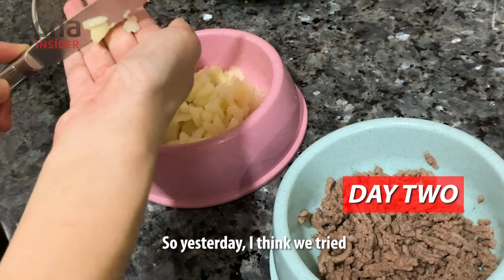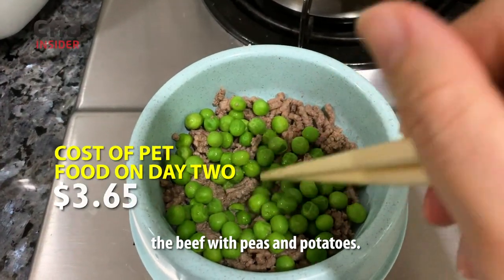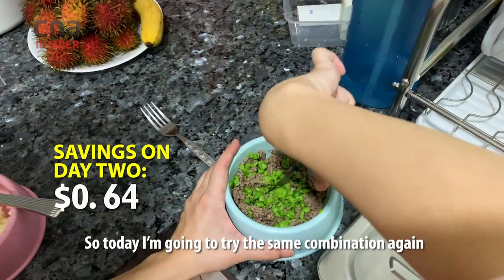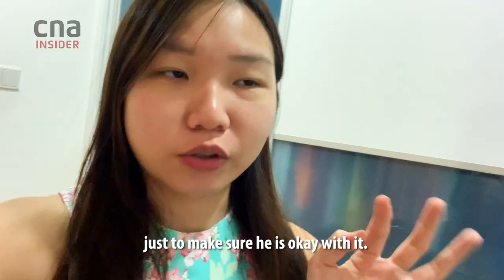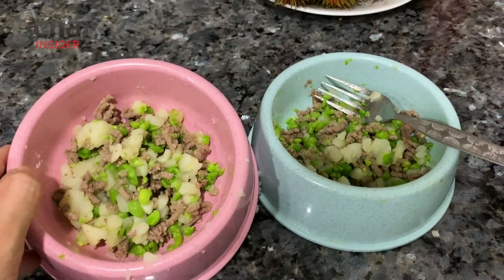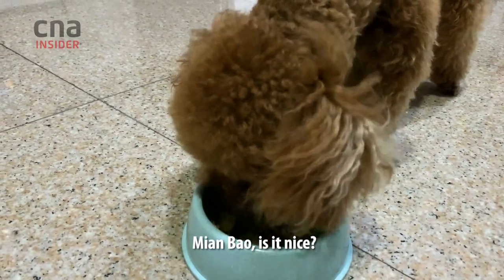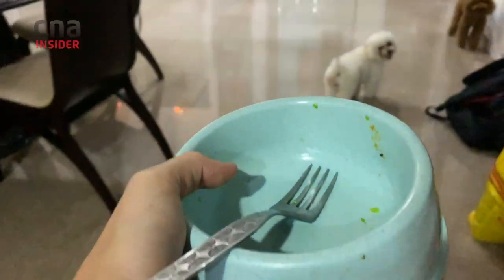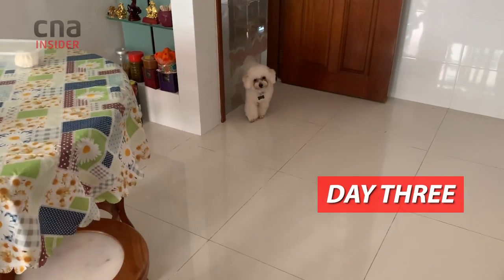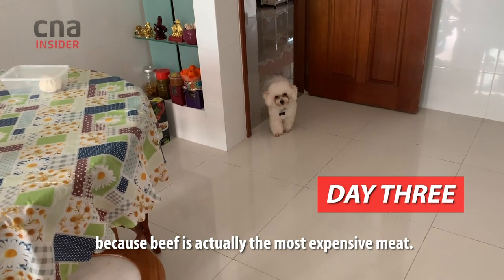Okay, so yesterday I think we tried the beef with peas and potatoes. And Mianpao was a little hesitant to try it, maybe because it's new. So today I'm gonna try the same combination again just to make sure that he's actually okay with it. And I'm gonna switch up beef for pork because beef is actually the most expensive meat.